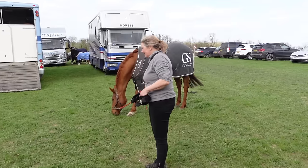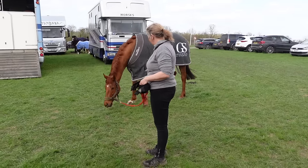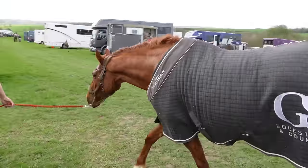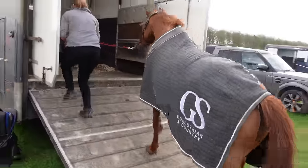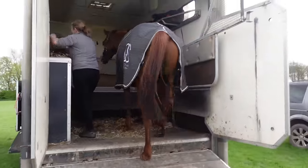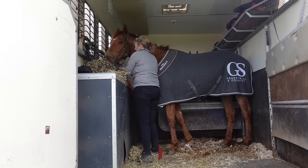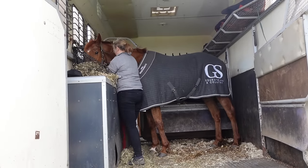He's still picking. He's hungry. Well, it's a good appetite. Good boy, Dee. In you go. Well done. Well done. Some haylage in there. Super boy. We have washed him off, put him in the lorry.